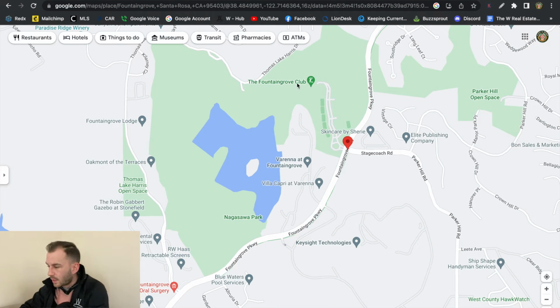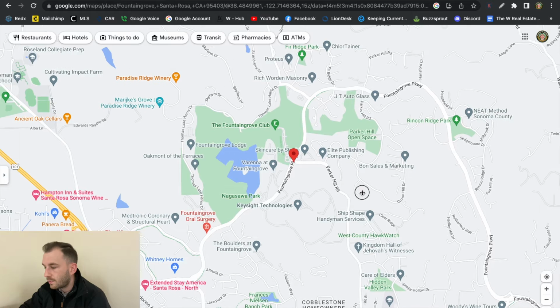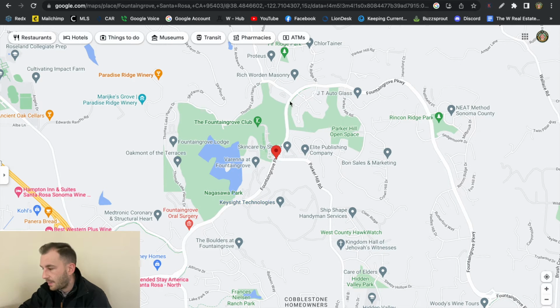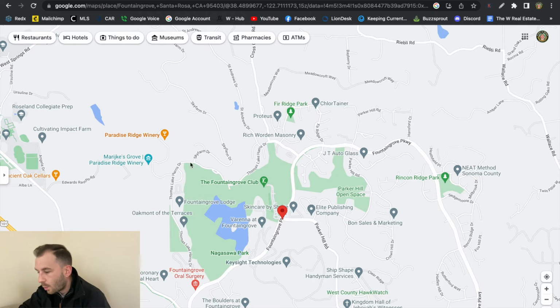They have the Fountain Grove Club here. There's a huge golf course right over here. Really, really fun premier spot to hang out at if you're into golf. And then as we're coming up the hill here, again, more expensive, great homes over here. We got wineries surrounding nearby.